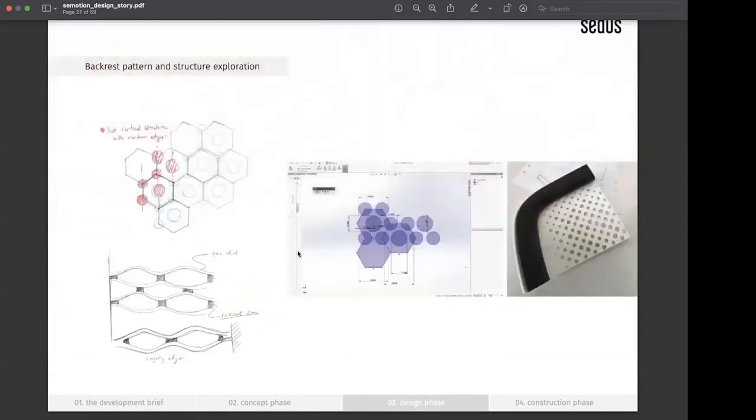So yeah, we were still exploring different backrest structures, trying to figure out what kind of structure would give us flexibility, but also, at the same time, the aesthetics of the chair. I don't talk too much about the aesthetics, because it really was derived from the function of the chair, and really eliminating all unnecessary material. So we were really trying to reduce it and make the chair as efficient as possible. So the design came out of that.